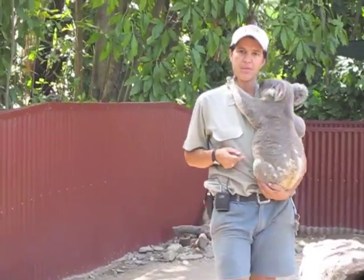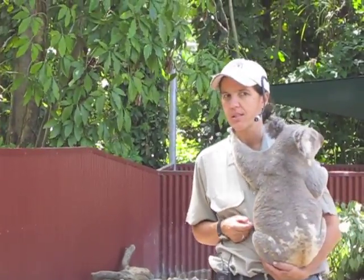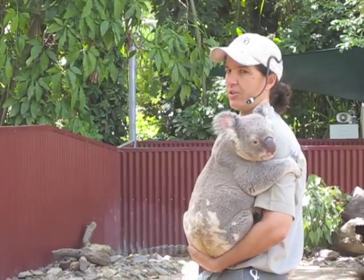Koalas will stay with their mum till they're about 1 year old. So it's not very long, 1 year. Wombats have been known to stay with their mum for up to 2 years. So they have a little bit more to learn.